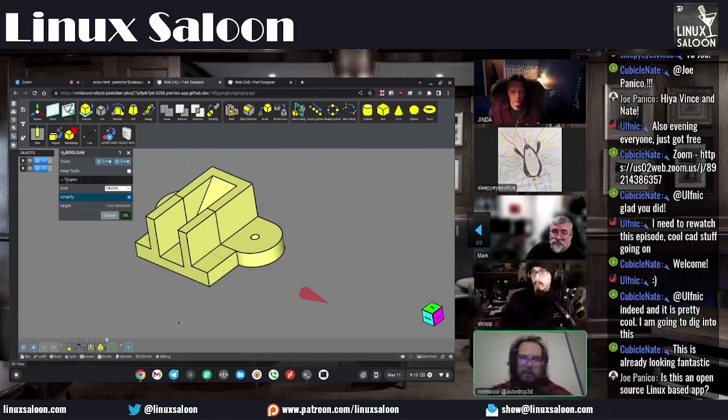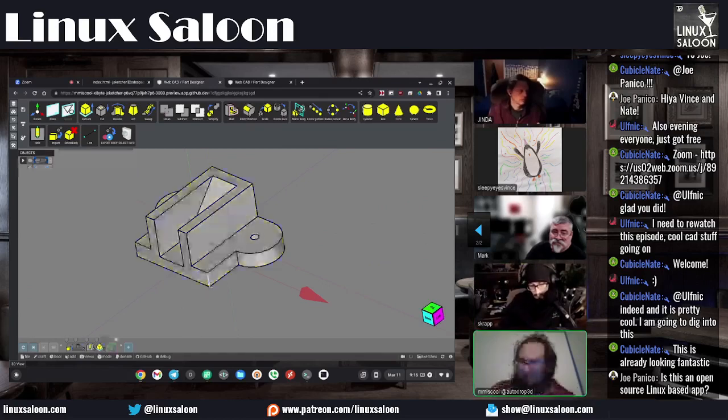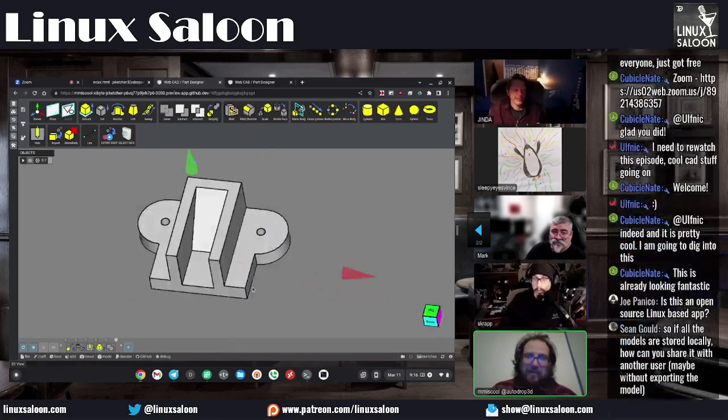Yeah, I mean it's basically just a CAD application, but we're trying to do things properly. Mm-hmm. Like FreeCAD has some issues. I don't know if you've noticed any, but yeah.